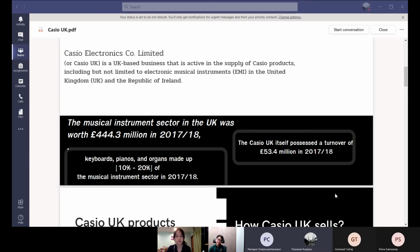I have a question. Do you think that Brexit is the reason why the CMA has decided that the relevant market is only in the UK? Because I think Casio Japan has the same policy for the whole Euro continent? Well, it's hard to say. It's hard to say, right?